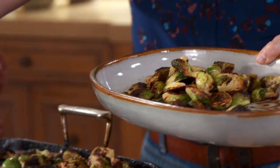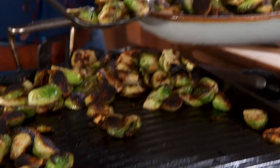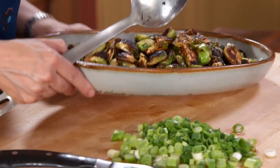I am very excited about this Brussels sprout dish because it's a new thing. Thanksgiving, it seems, after living here in the US for almost 18 years, it is a very good occasion to continue to pass on traditions, but to also bring in new things to the table.